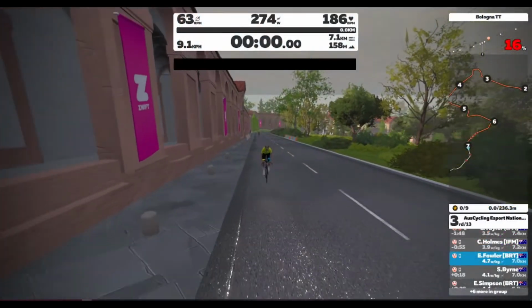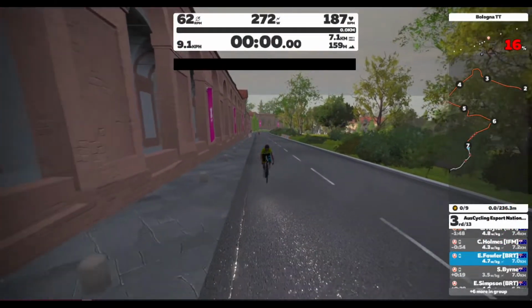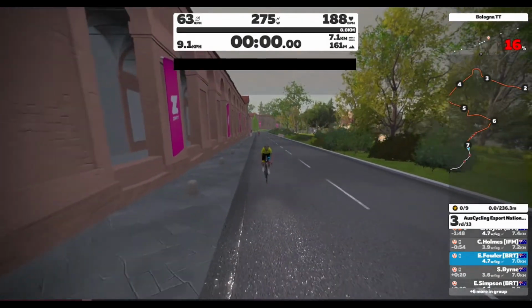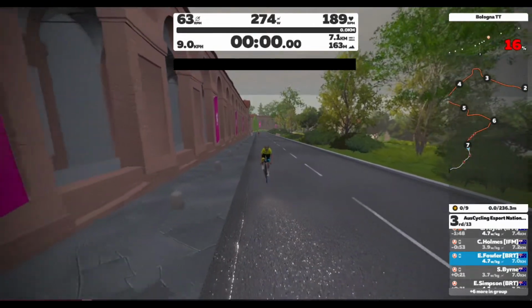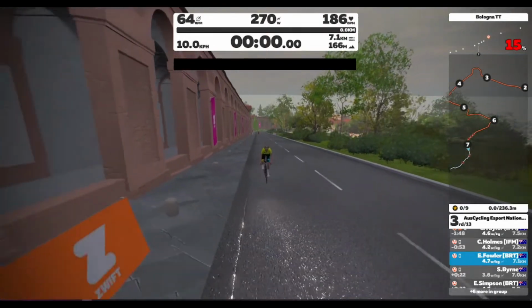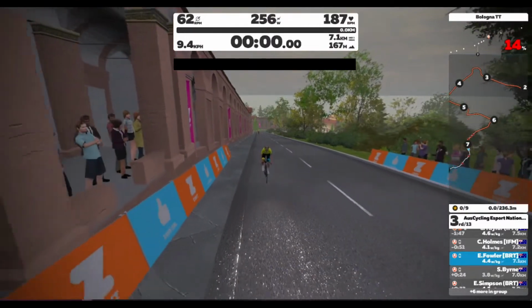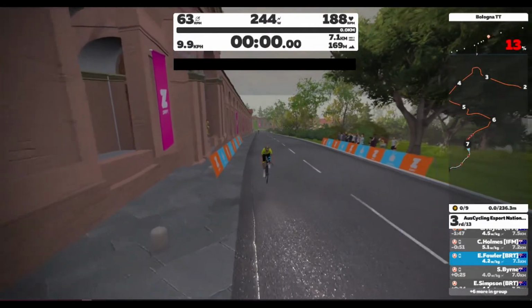And I think from Troy Herfoss, we can see that you can have a bit of an advantage if you do that. Back to the women. Now, we don't have the time splits coming up, but we can see their other metrics, which is pretty cool. 16%. This is such a tough section of the course in that last kilometre. If your heart rate isn't at max now, I think you've left your run a little bit too late.